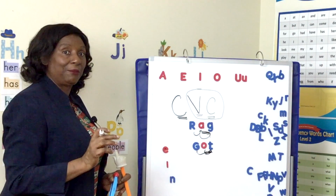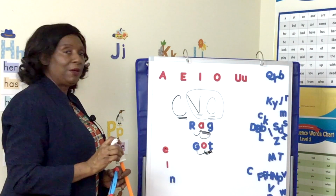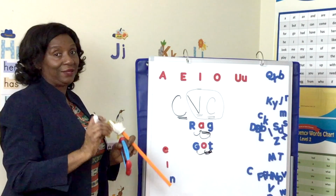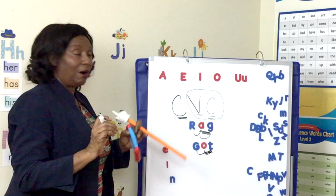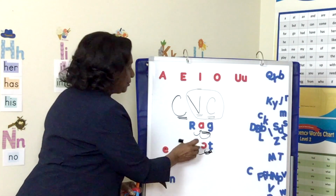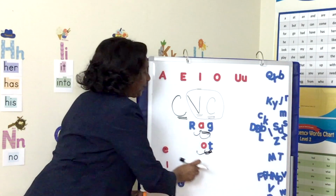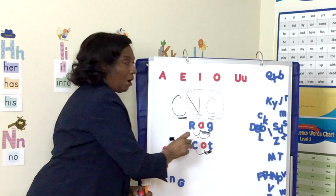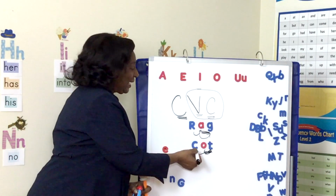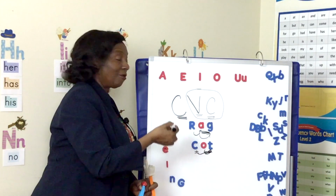But you have to tell them, remember, with C and G, you have to tell them how important it is to recognize whether that G is a hard G sound or a soft G sound. Let us look for that C because we talked about the C. Let us put the C right here. Cut, cut. Is the C in the word cut a hard C or a soft C?